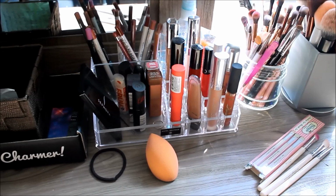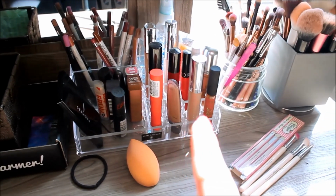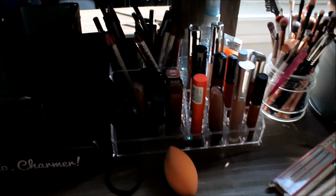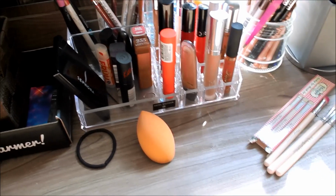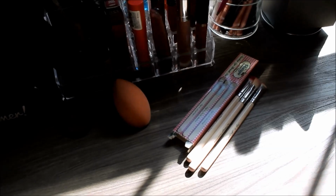And then here where I have my lip products, these are all the ones that won't stand up on their own, so like glosses and liquid lipsticks for the most part. And then all my bullet lipsticks are right here waiting to be used. My desk or my dresser is a mess. These are brushes I'm testing out and a random piece of plastic.